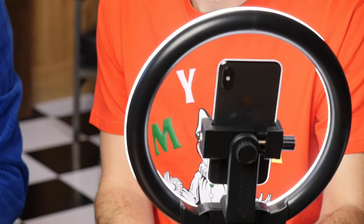The perfect product would be one that you could extend and make higher and put in different places like the floor, but then had the camera in the middle of the thing. So I'm sort of flummoxed.